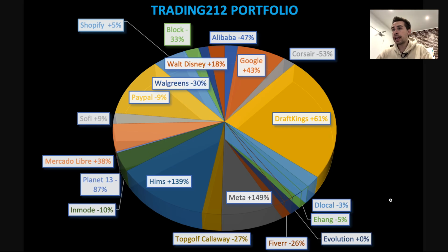So yeah, I'm glad I did buy some shares in D-Local, because that drop was crazy. EHang down 5%. That's just kind of my high risk play: if passenger drones kick off, it will do very well. If it doesn't, it will be a bust. So that's a very high spec play. Evolution, starting to build a bit of a position. As you can see here, about break even on that one.